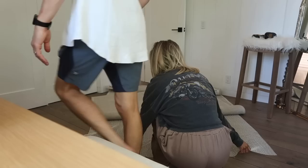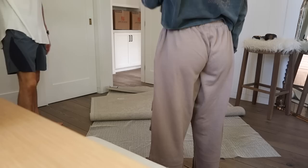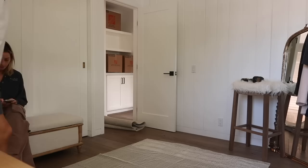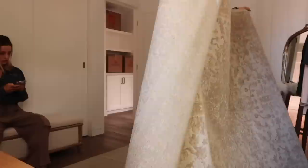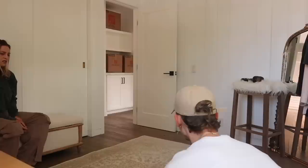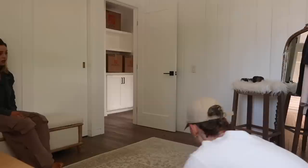Do you want to do this at an angle, or do it horizontal? I think this way. Okay, let me move this. I think we should just use this. This is the rug right here. Come on down. Perfect. I think that looks pretty good. I wonder if I should go the other way now. I guess I should just go that way now, I think. Yeah. Thank you. That really makes this look nice.